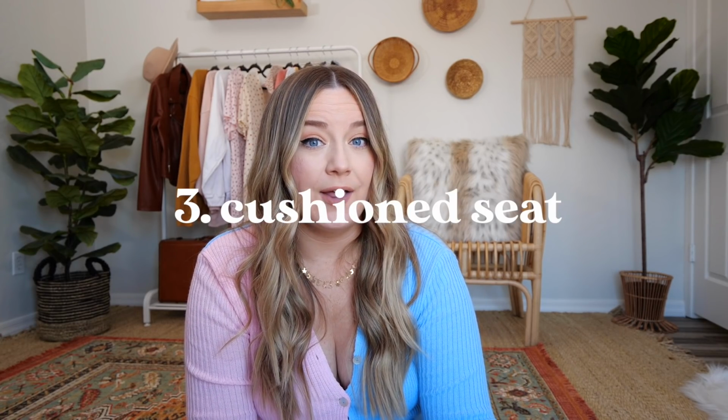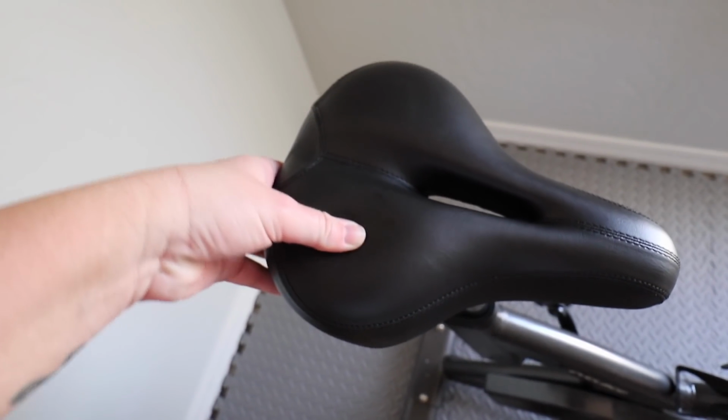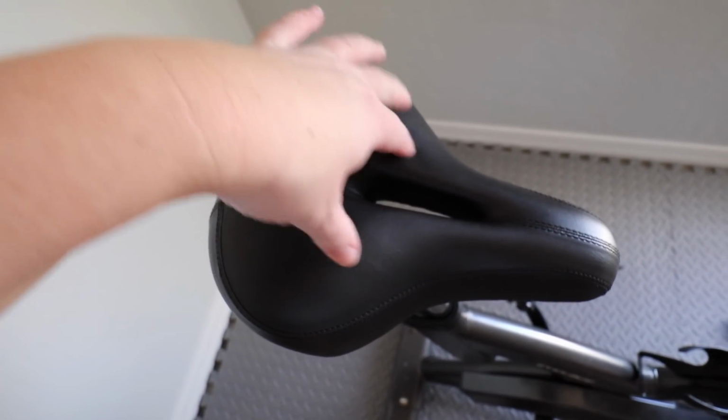The other thing I noticed, which I'm pretty sure I mentioned as well, is that the seat is a lot more cushioned than other seats that I've experienced, like with cycling classes I've gone to. SoulCycle basically has you sit on a rock for their classes. I'm sorry, I just have to say it. I also went to a couple other small studios in LA, and those were pretty rough as well. So this was nice to have a little bit of cushioning.